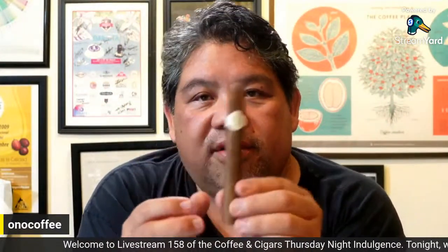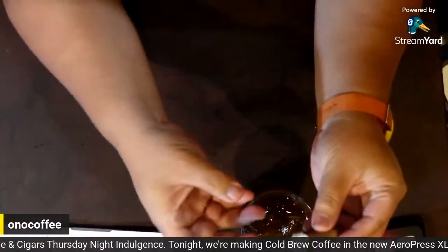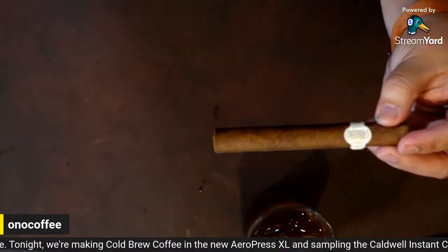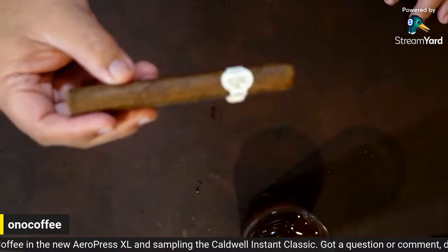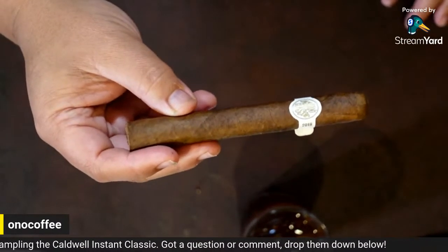So this is the Instant Classic by Caldwell. And the interesting thing about these cigars is that this is part of their law. Well, let me zoom in some. Can I zoom in some more? Oh, that's maximum zoom. All right. It's a very different setup than we normally have at the other location.